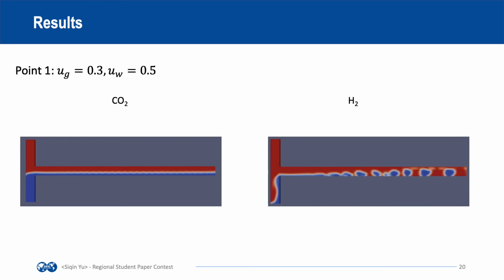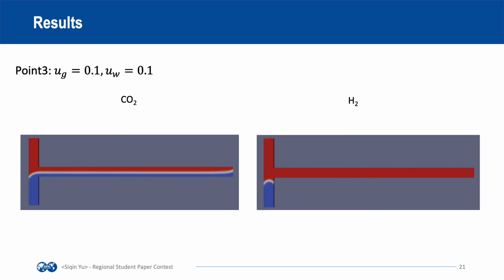Of course, we tried some other velocity pair like this. For this velocity pair, CO2 is still stratified flow, just with a different fraction of the two fluids. And interestingly, now the hydrogen turns out to be a slug flow. It is very different from the bubbly flow. You can see the blue phase separate the red phase into some discontinuous parts, and there are some slugs here in the horizontal channel.